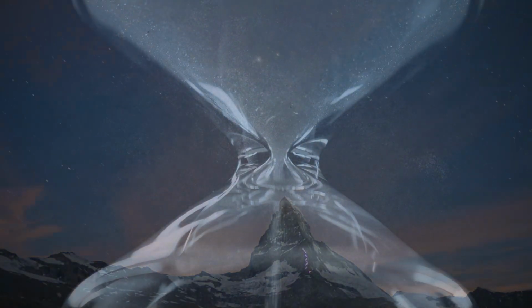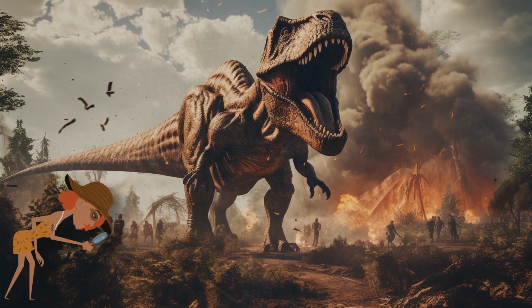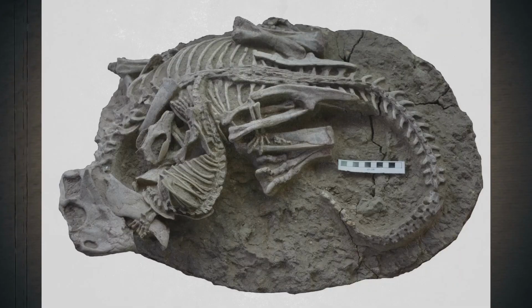Ancient animal battle. 125 million years ago, the ancient world is inhabited by dinosaurs. And now, archaeologists discovered the incredible: the remains of a dinosaur and a mammal frozen in battle.